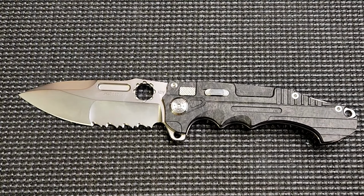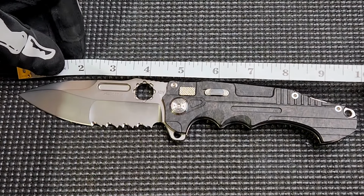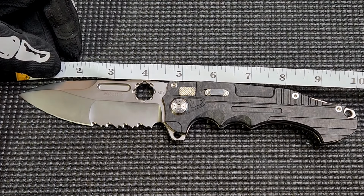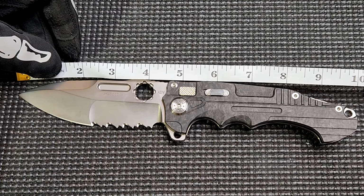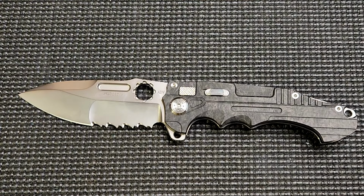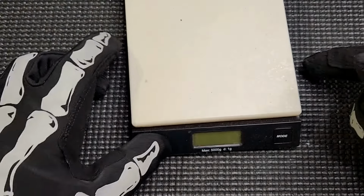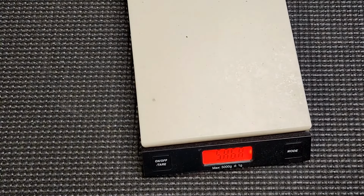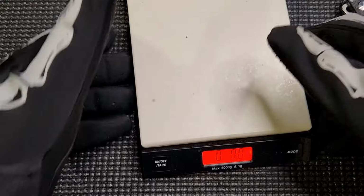Let's do measurements real quick. So overall length, I believe, is a little over 10. No, about 10 and an eighth. So about 10 inches, with a 4.5 inch blade. So very big. Very nice. Let's do a weight on here, because for its size, the weight is quite reasonable, in my opinion. 7 ounces for a knife this size, I think is quite good.